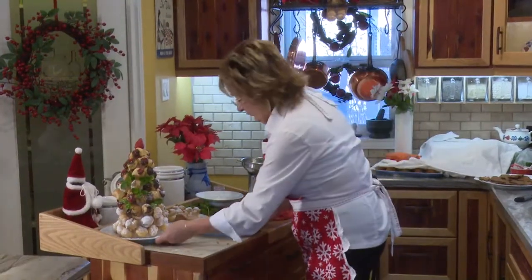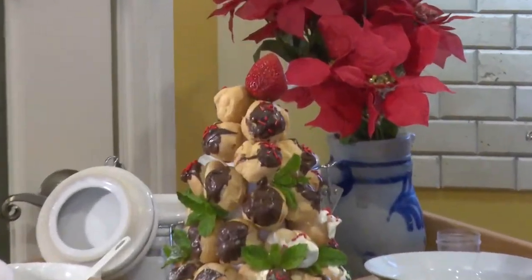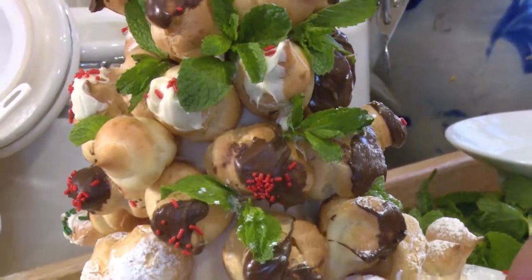Well, look at my tree. It's coming together. A cream puff tree. Oh, it's a bit of work, but it's fun. So I've got to finish up a few little odds and ends in here. I see there's still room for a couple more.